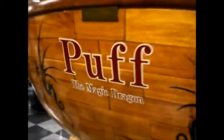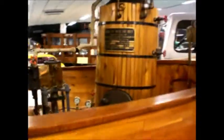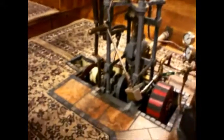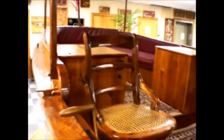Puff the Magic Dragon. You've got to see what powers this boat. It is powered by a Queen City Water Tube Boiler, manufactured by the Queen City Boiler Corporation, Charlotte, North Carolina, USA. Open engine, crankshaft and coupler. Made of some nice wood. I don't know what kind of wood it is. Puff the Magic Dragon, steam boiler engine. You had the dragon in the front. Yeah, I saw the dragon.